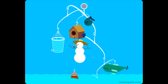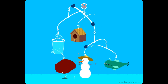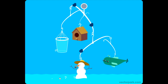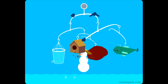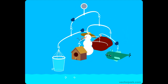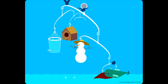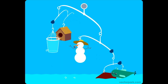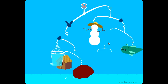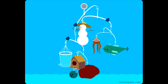Wait, I just grabbed the wrong item. I want this, and I want... Wait, how do I... Do they separate if I drop them in? They don't separate, do they? That's interesting. Alright, well that's one way to do it, I guess. I kind of just wanted this sucker, though. Then we'll take the pole off of here. When you get to the tiny ones, it actually gets almost a little bit difficult to grab the hooks on the ends of them. And then we'll just drop in this guy and this guy.